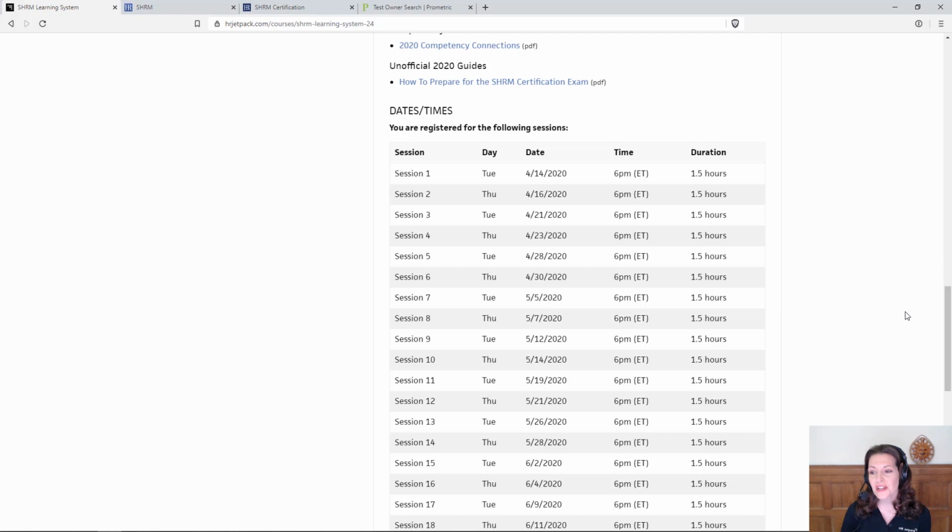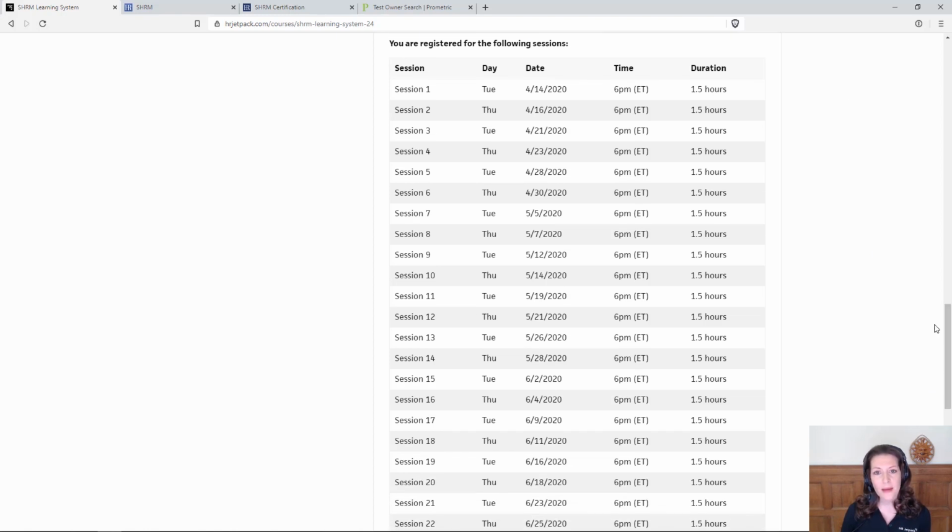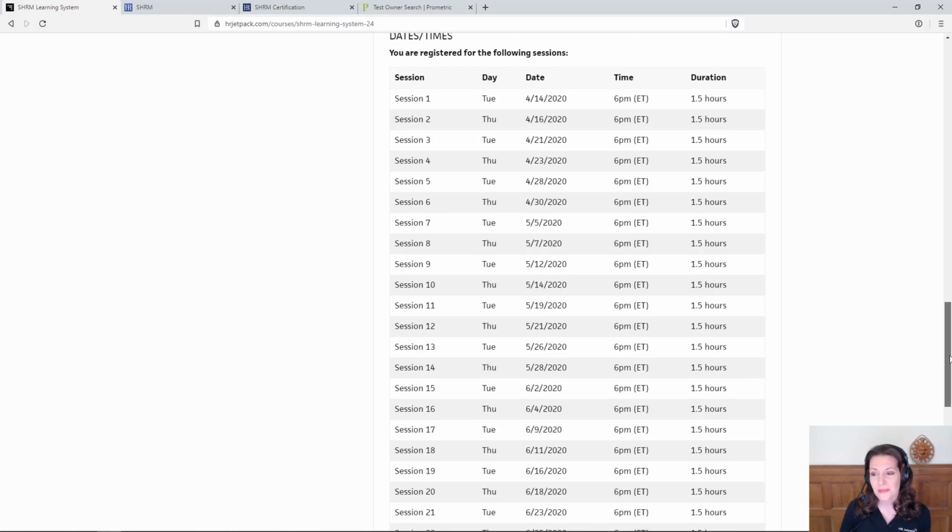In addition, you'll notice at the very bottom is a list of all of the dates and times for your class. So if there's a change in a particular date, then you can just come here, where you'll see that it's been updated, and that information is easily available to you when you come into your account.